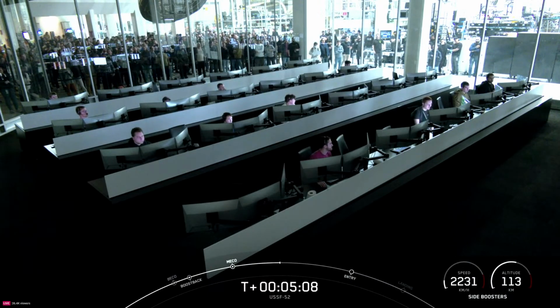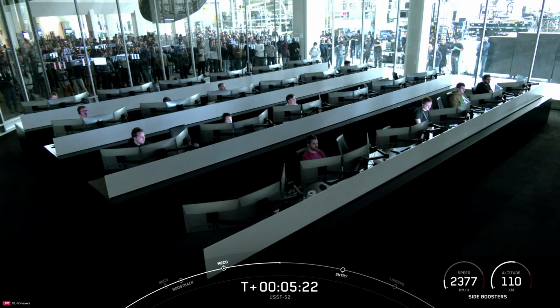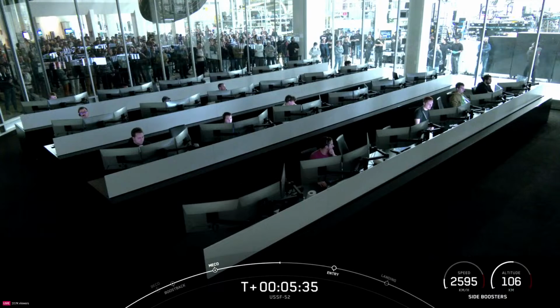For the 2 side boosters, the boost back burns have completed, and so far the vehicles are on a good trajectory, coming back to land. And again, with successful second engine start 1, that will wrap up our coverage pertaining to the second stage. So we'll focus our attention on the side boosters. Now those side boosters are currently on their way back to land.